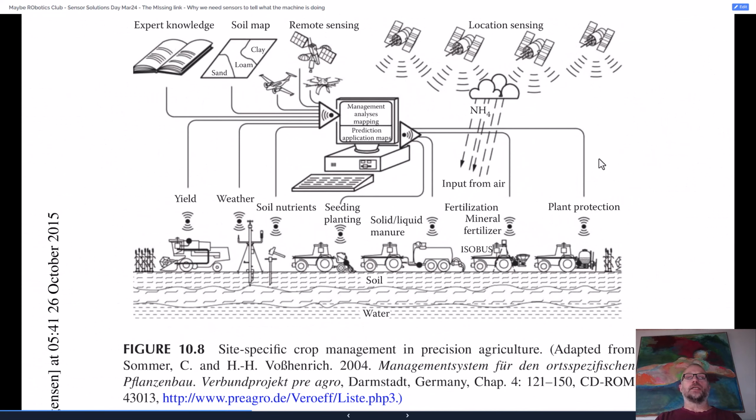But if you look at this, you can see 20 years ago, the vision that you had some knowledge, you had a soil map, you had satellites, drones, flies, everything, weather data, the dream, and then you transformed that into site-specific seeding. That is beginning to work.